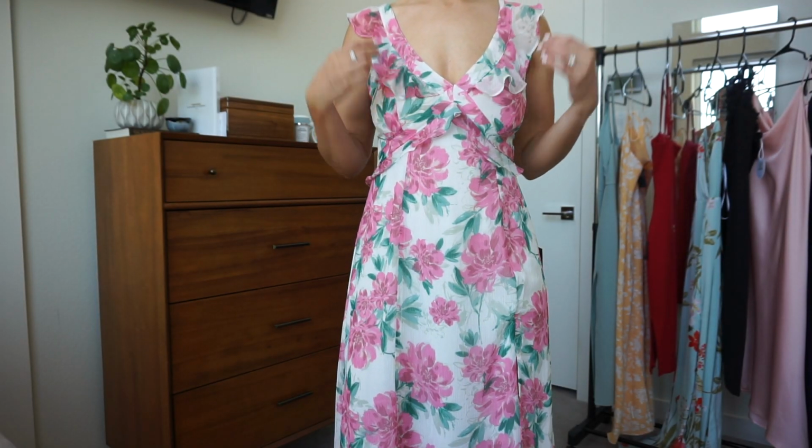This next one is so pretty. This reminds me of a garden party situation. I love that it is a maxi style dress. I find that this is super pretty, especially for a spring summer wedding.